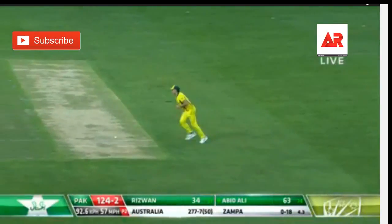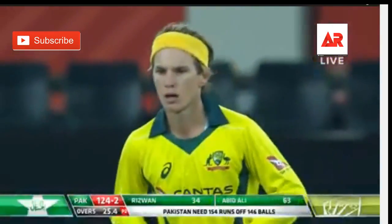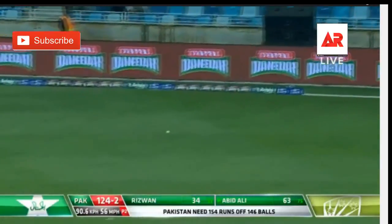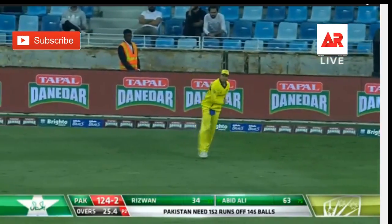Not short enough really to be hammered square. Yeah, flick would have done the job. Come on, Zampa. There's the sweep shot. That's gone fine. That's well connected. Another couple of runs to Abid Ali.